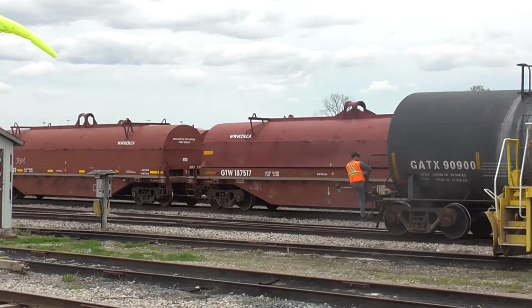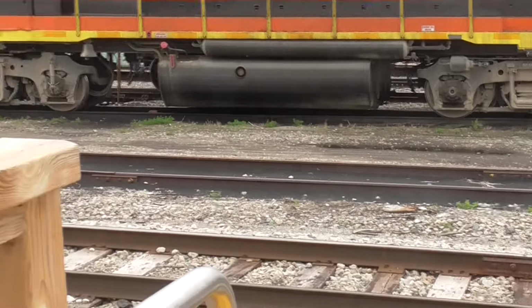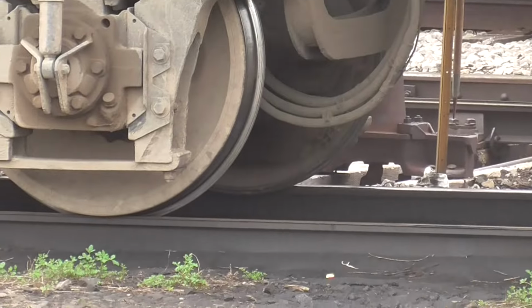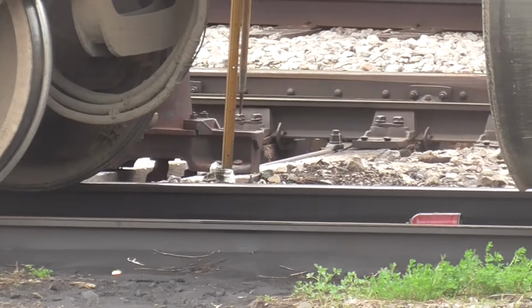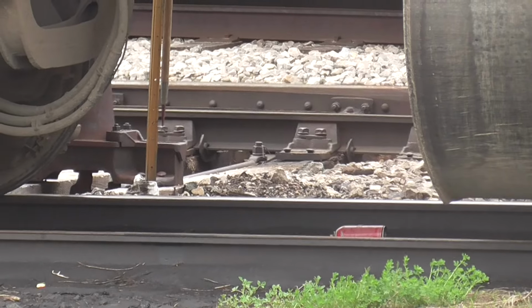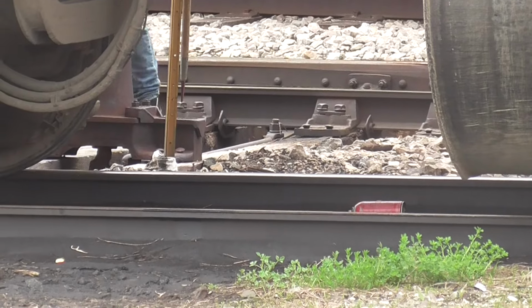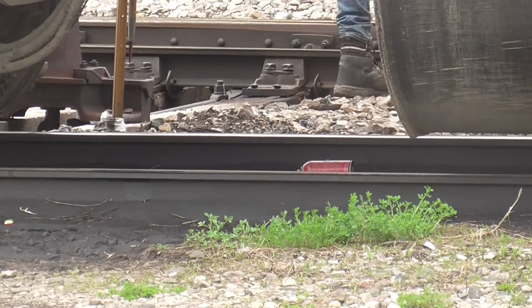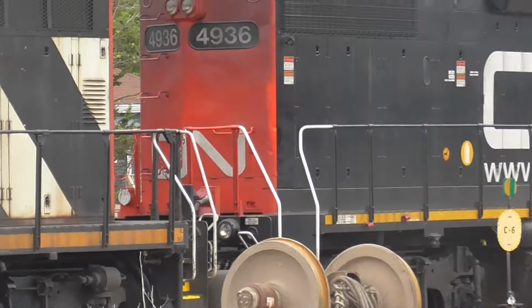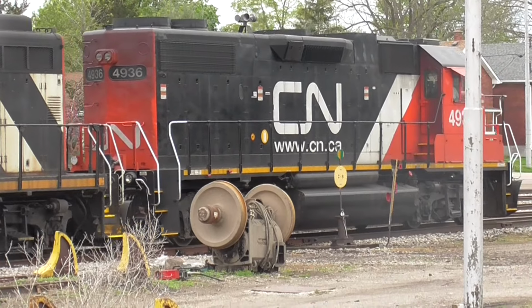Still got. So yeah, the switch point's right where 35's 10 truck is, so it's kind of hard to tell. Also, just notice 4936 is definitely not as shiny as it was just a few months ago.